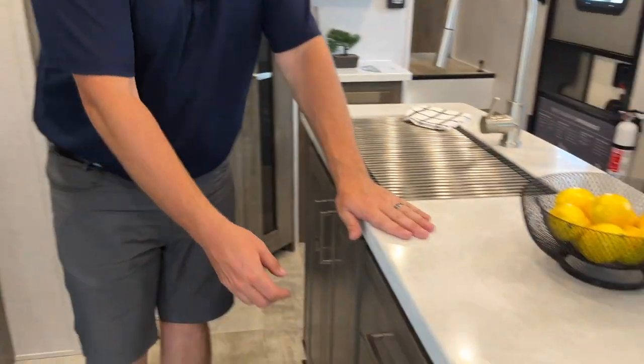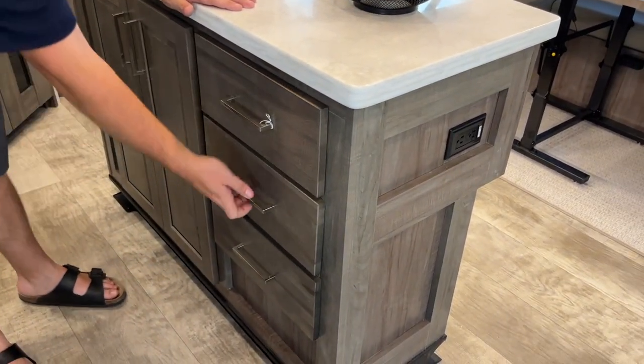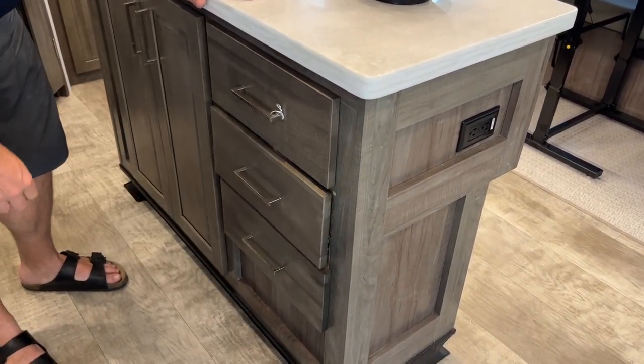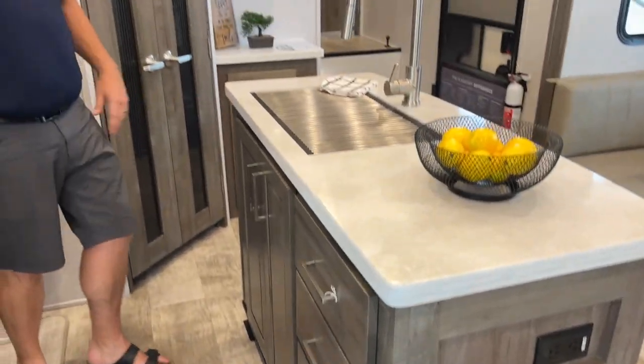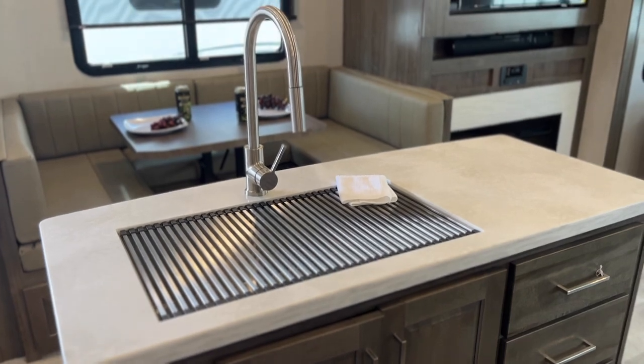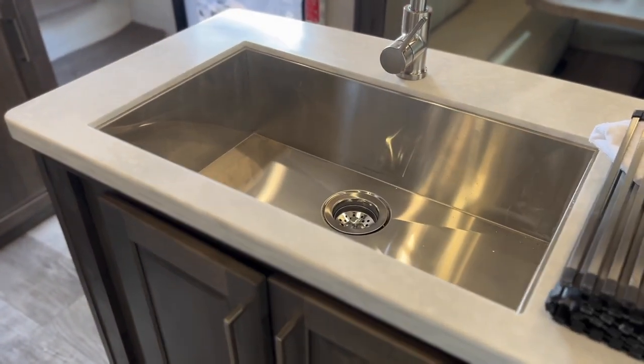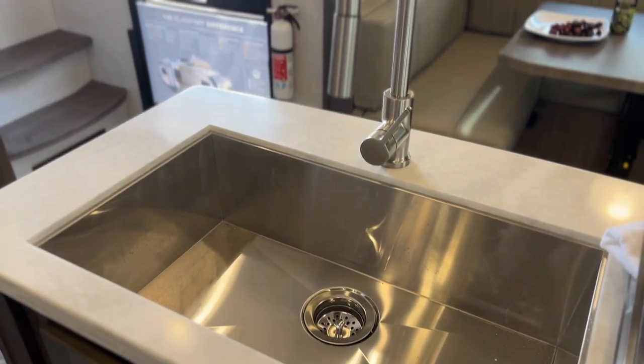And that's actually one really nice feature on this one too. They're soft close, so everything closes automatically. You don't have to worry about slamming your cabinets. And then with the island, we do have that built-in kitchen sink. So it's got roll-up sink covers. Nice big stainless steel sink, and it does have the high-rise faucet with the pull-down sprayer.